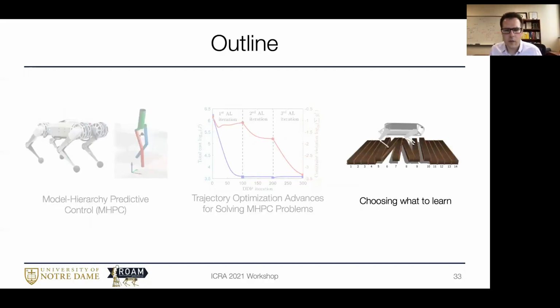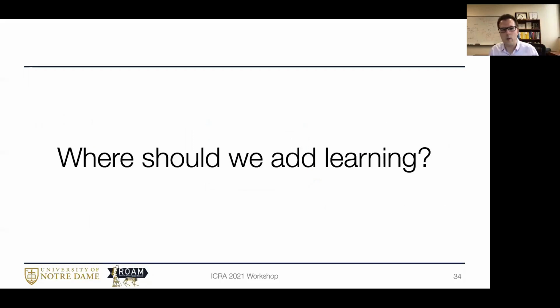So with the last few minutes, I'd like to think a little bit more broadly about how we should be marrying this with learning-based strategies. And I might open with the question of where should we add learning? And perhaps before we do that, should we add learning? I think the answer here is a clear yes, and we've seen lots of evidence in the community that there's a lot of value that data brings to improving these strategies.